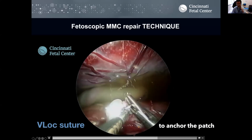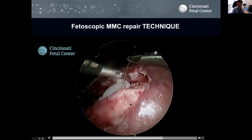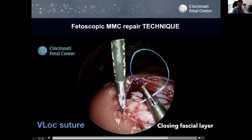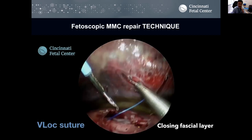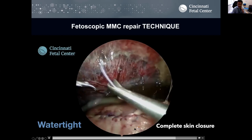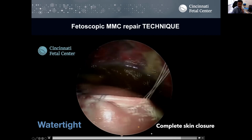the patches to the fascia. And then finally, once we do these loops and attach the patch, we can run the skin. So we close the loop, and then run the barbed suture around the skin, so we can have complete skin closure at the end of the procedure.